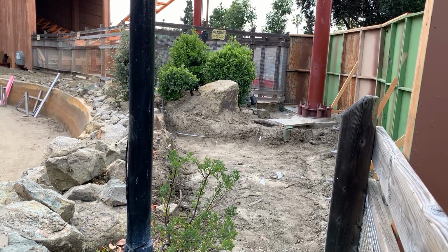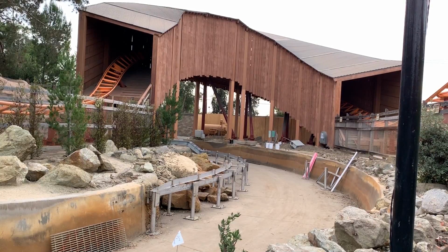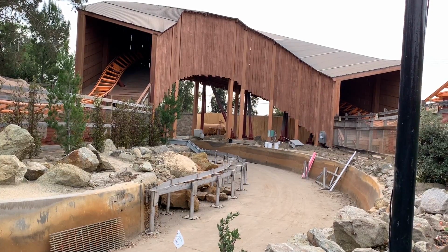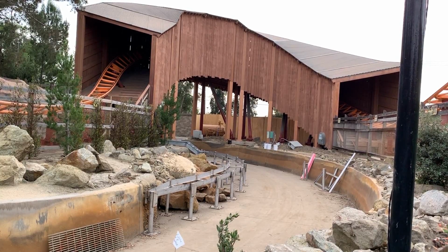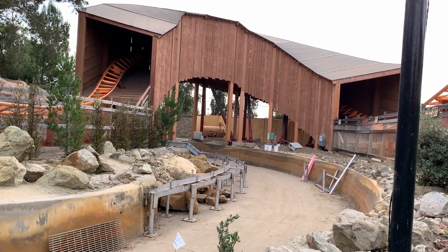But yeah, there you have it. Another Calico River Rapids construction update in the books. Hope you guys enjoyed it. There's a lot of new and exciting stuff coming to this ride in the next couple months, and I can't wait to see it open.